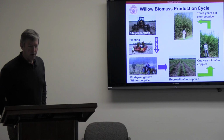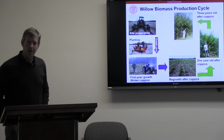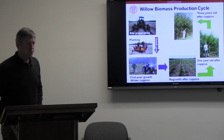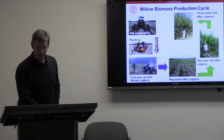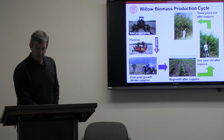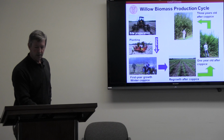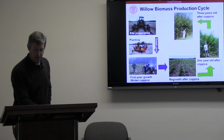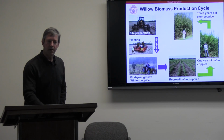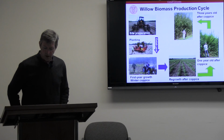But we've also been working with Agronetics, a company in Rochester, to use GPS guidance for zone tillage, which is what you see here, followed up by GPS-guided planting using one of these mechanical planters. This one was built in Denmark. So we're planting dormant cuttings, stem cuttings. Here, these are whips that are about 7 or 8 feet long that the planter will cut into 8-inch pieces and push into the ground as it moves along.